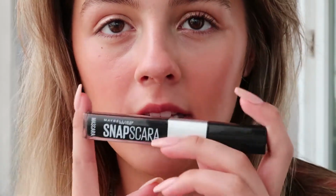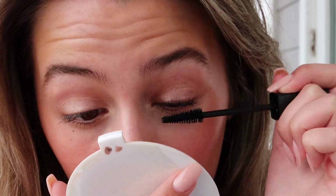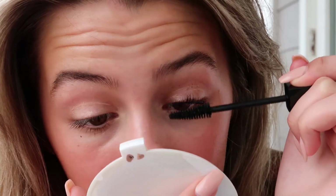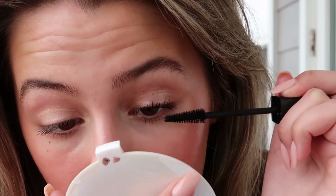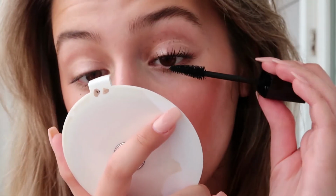I'm now taking the Maybelline Snapscara, and this is so good. It's like the Glossier Lash Slick, which is another one of my favorites, but with a lot more, just more. And my trick is curl your lash, do mascara, then do the other lash, because I find if I curl them both, then they fall. Don't worry if you get mascara on your eyelid, because the eyeshadow I'm wearing underneath it, I can always go back over and just kind of wipe away what's not good.